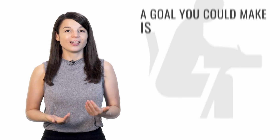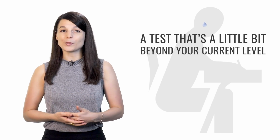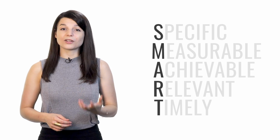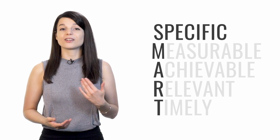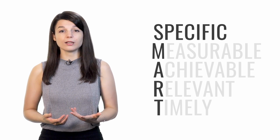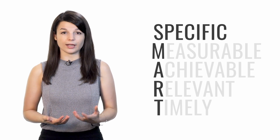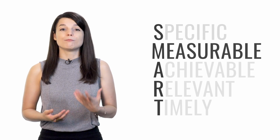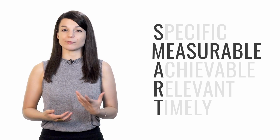So, for example, a goal you could make is registering for a challenging test, a test that's a little bit beyond your current level. I hate failing, so if I register for a challenging test, I'm motivated to study because I don't want to fail. This is a good example of a SMART goal because tests are specific. There are tons of different tests focused on speaking, grammar, and comprehension. Pick a test that can measure the specific area in which you'd like to grow. Measurable. Tests are measurable.